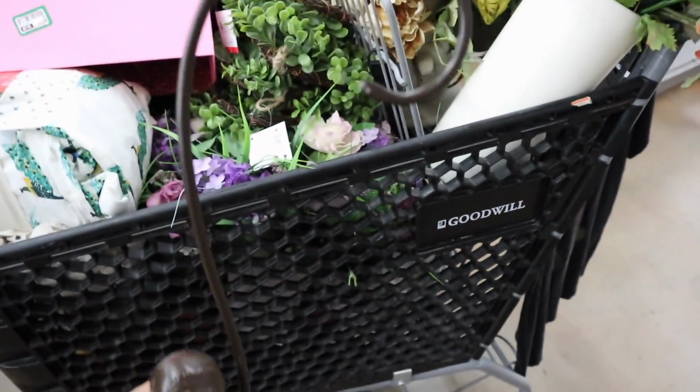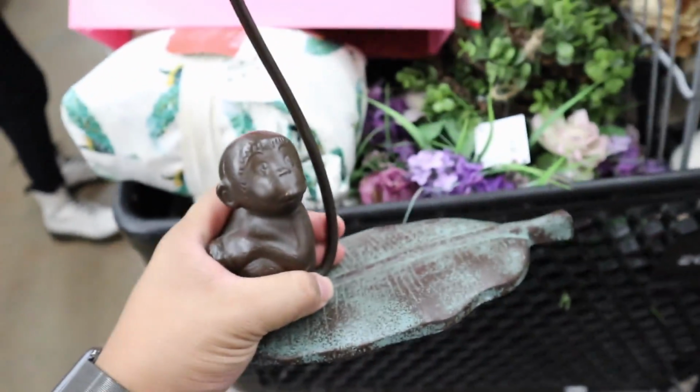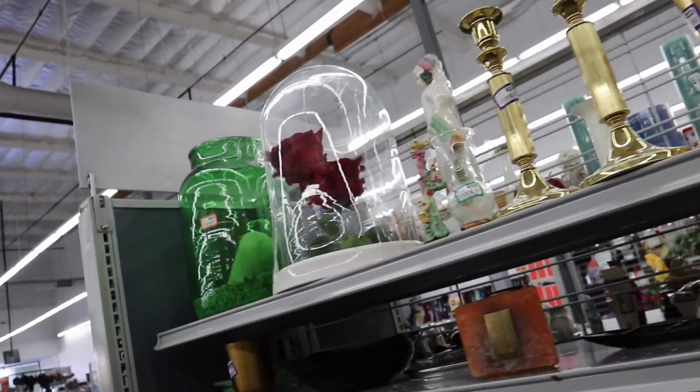You guys, look, I just found this monkey banana holder. I'd probably spray paint it white, but he's so cute. Looks like Curious George. I'm looking through this last little tchotchke section area.